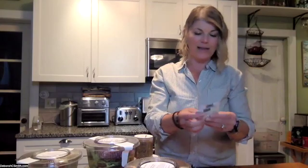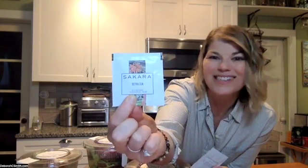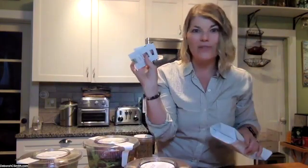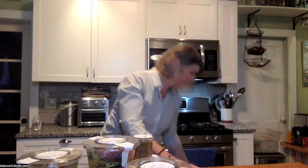And then I've also got samples of Sakara's detox tea. So they just send those out. It's a great way to take care of an afternoon craving right there, is the Sakara detox tea.